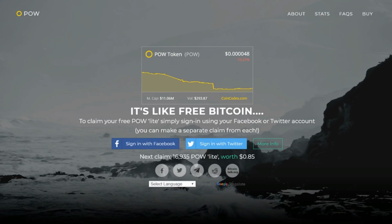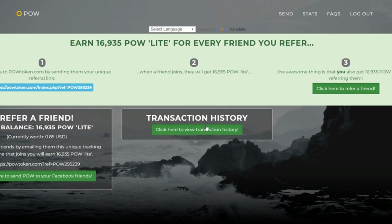Why not? Once you actually register, this is the dashboard that it brings you to. There's nothing too exciting on there. It basically just tells you how much POW token you've got, and that's about it really. You can obviously refer friends to earn more. So it's completely free. Why not get involved with this and just go crazy with it?